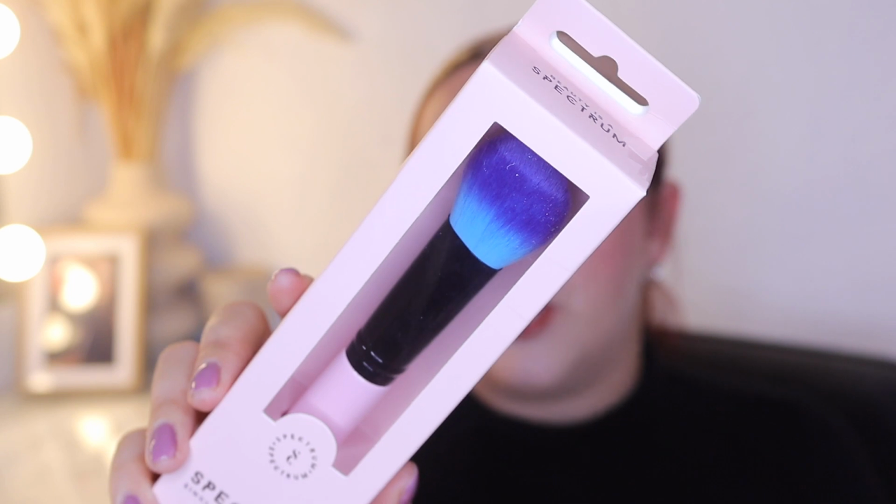Next up, we've got a Spectrum brush. I don't think you can really go wrong with Spectrum brushes. So this is a C07 and it's a sculptor brush. But yeah, I love Spectrum brushes, so I'm happy with that.